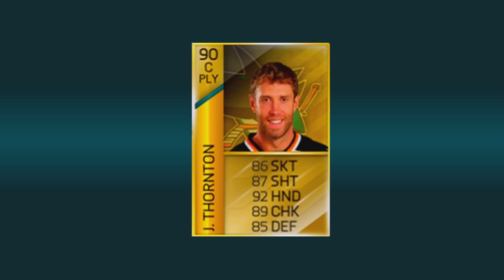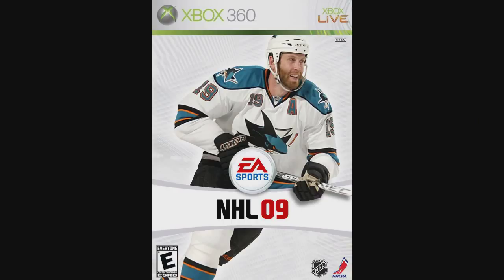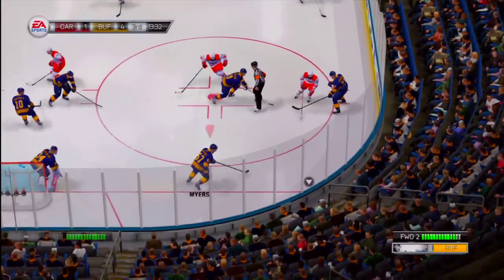Joe Thornton. Jumbo Joe is in the same price range as HUT Kesler, selling at 45K, but his overall is higher at 90. He was once known as the best faceoff man in the NHL series, and though his stats have gone down in recent years, he still takes number 4 on the list. I think he makes for a perfect third liner.